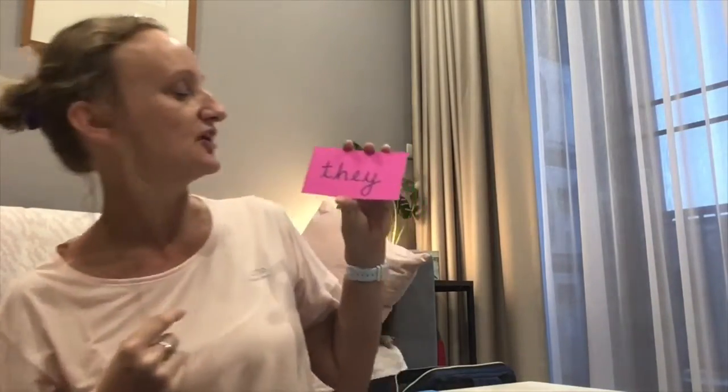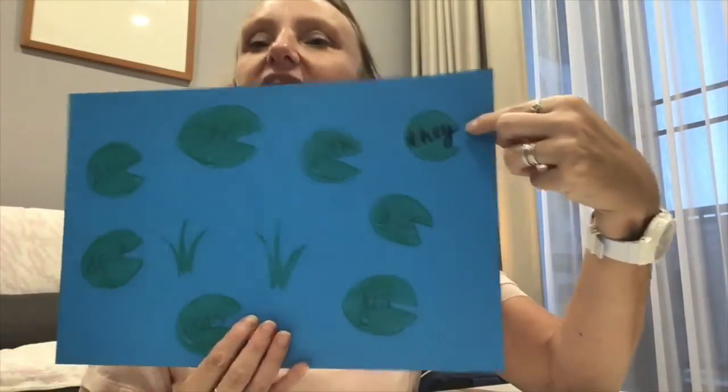I can't sound this one out because it's a tricky word. So I know it's they. I just have to know this word. They. So see if I can find. There we are. Can you see? I've written they on the lily pad. Let's do one more.